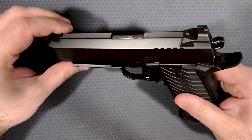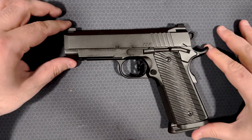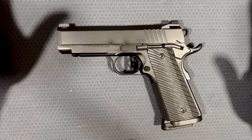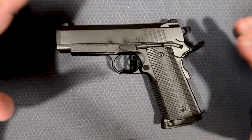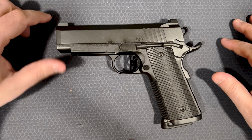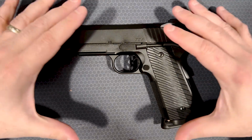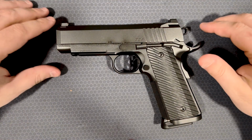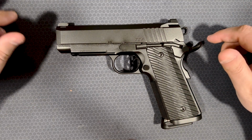We'll get into why I selected this particular one out of the Dan Wesson lineup. This is not my first Dan Wesson. I'm a huge fan of their 1911s. I've had several to date, and this one happens to be one that I feel is the perfect carry option if you're thinking about carrying a 1911, and we'll get into the reasons why. Let's start off with the overall TCP lineup and what that is all about, and what makes this unique or different versus the other Dan Wesson 1911s that you may come across.